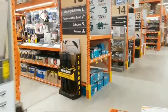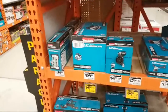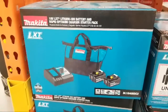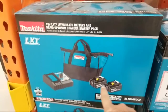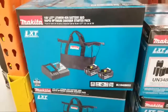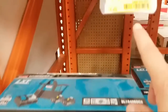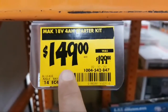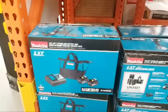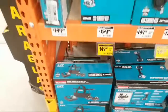So they got some markdowns here on Makita, but you know what? So here's that kit here. This is the 18 volt LXT. So these are brushless here. This is the battery starter kit here. So this here has got 2 batteries, a charger, and the case here. And these are 4 amp hour batteries here, right? So they've dropped it down from $199 to $149. But I think it's either 10 or 20 bucks cheaper on Amazon. Now, whether it matters to you over 20 bucks, if you're here in the store and it's in your hand right now, yeah, sure, why not buy it?